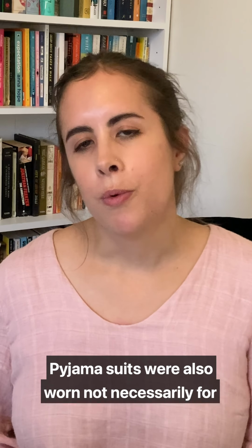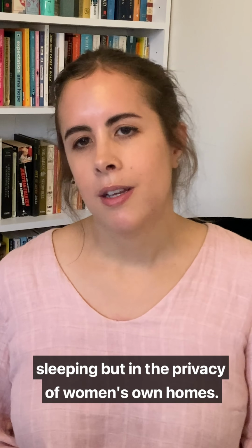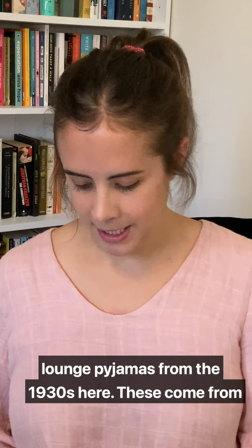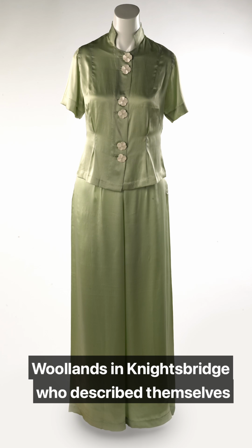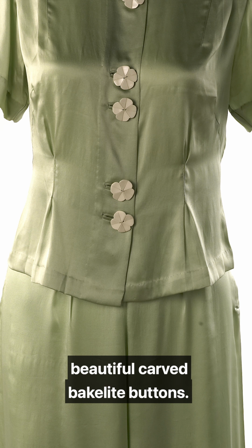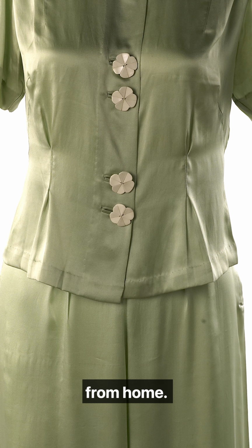Pyjama suits were also worn not necessarily for sleeping, but in the privacy of women's own homes. And we have a lovely pair of what we would call lounge pyjamas from the 1930s here. These come from Woolens in Knightsbridge, who describe themselves as a lingerie specialist, and they have these beautiful carved bakelite buttons. I'd really like a pair of these for working from home.